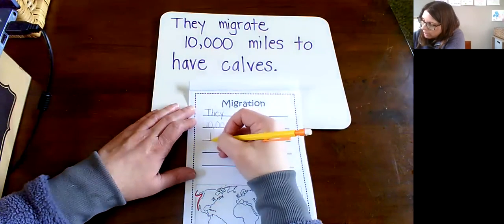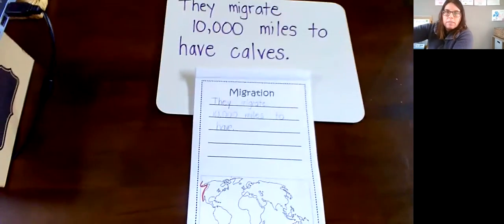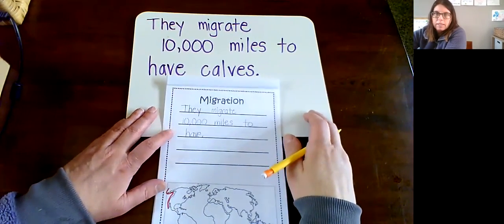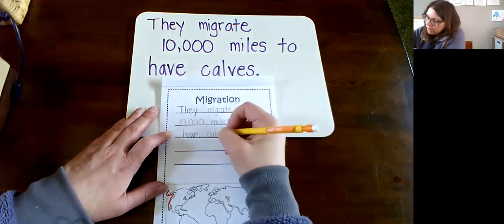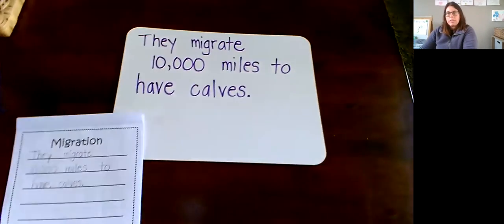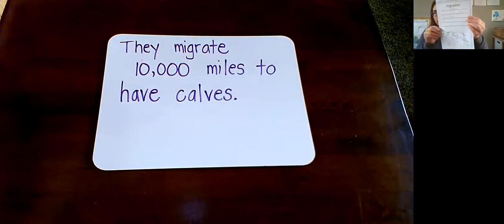to have, H-A-V-E. That's a little bit. There you go. To have, and then we'll do calves, which is this last word, calves. C-A-L-V-E-S, and then a period. Okay, I'm going to take this one away so you can just see this one. And if you want to pause the screen to keep looking at this so you can keep writing it, go ahead. This is it for today.